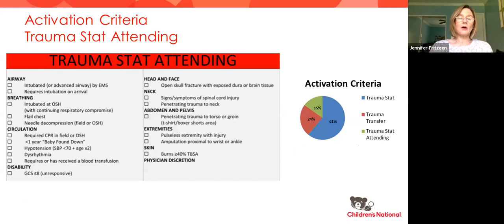Now, our trauma stat attendings, this is about 15% of our total population, so it's not high volume. But trauma stat attendings, these are our sickest kids. These are our kids where all the criteria is physiology or anatomy. And you can see anybody that requires intubation by EMS or intubation on arrival. If you have a flail chest, you have problems with breathing. If you required CPR before you got to us, whether in the field or at the outside hospital. If you needed blood anytime before you got to us, GCS less than 8. If you have a pulseless extremity, burn greater than 40%, exposed brain tissue. All those are going to need our highest level.